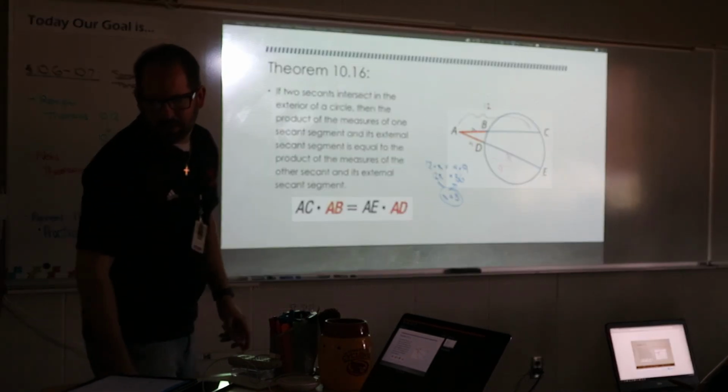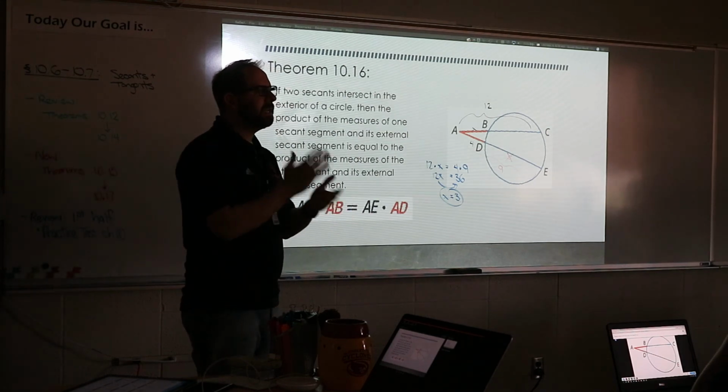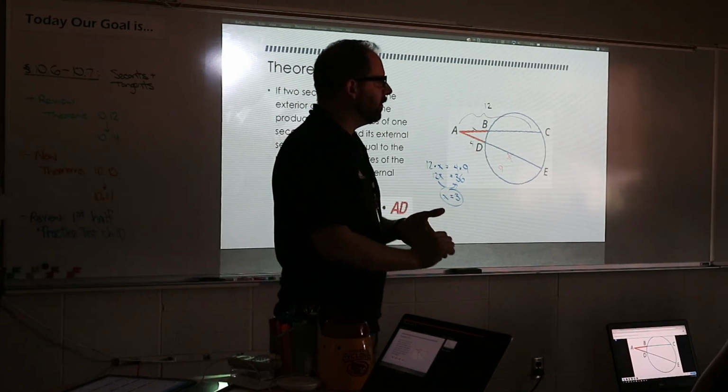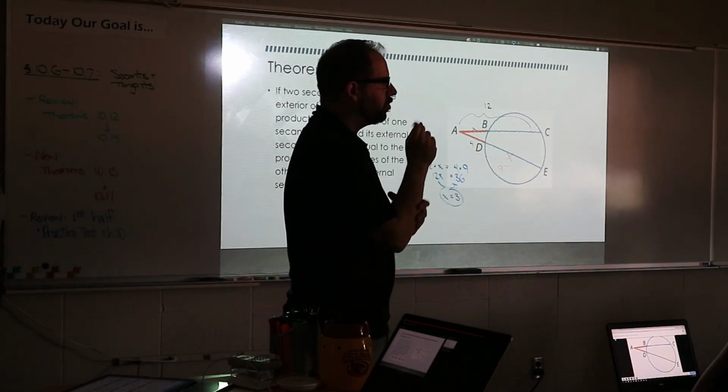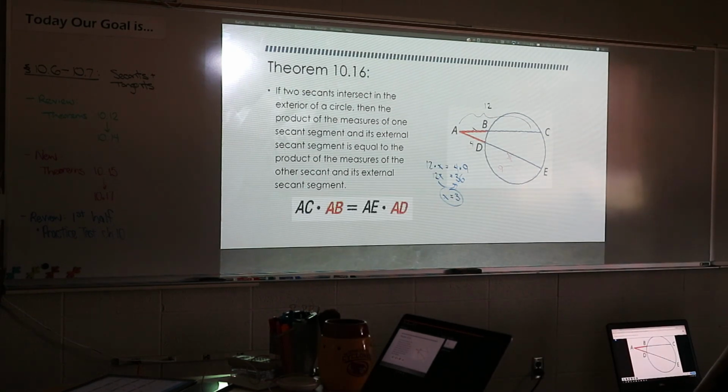I'm going to leave this up here. This one, they give you the picture, I think it's the same picture. I did provide you the numbers though. So if you look at the directions, if you do that little drop down, it does provide you numbers for this picture. It says certain lengths are provided, and you have to find one of the pieces.